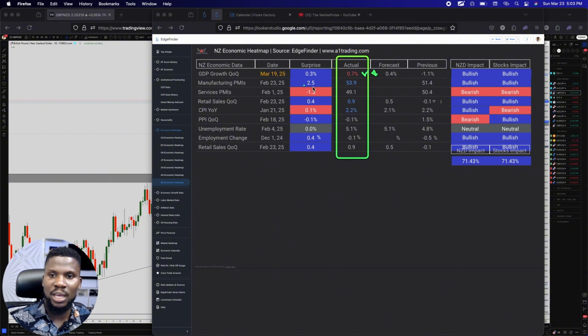The manufacturing PMI looks really good. The service PMI is below 50. That's why it's not quite good. Retail sales is below 1. Not quite good. CPI is slowing down. That's cool. PPI is negative. Not quite good. Unemployment rate is off the chart. Not quite good. Employment change is below 1%. Not quite good. And the quarterly retail sales is also below 1. That is not quite good.